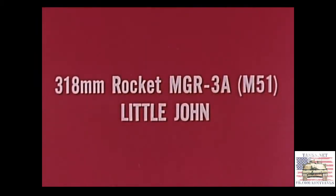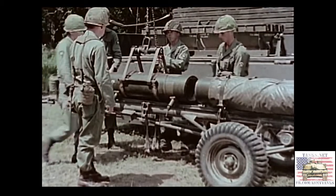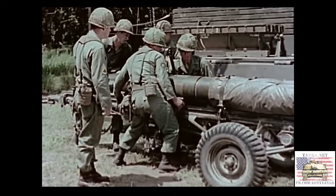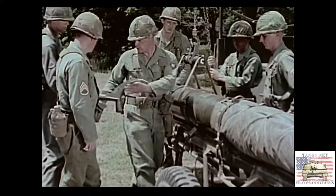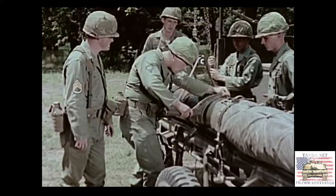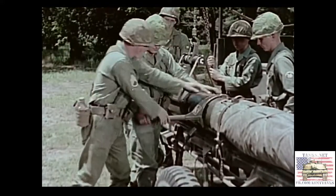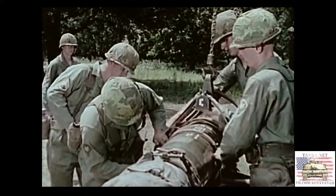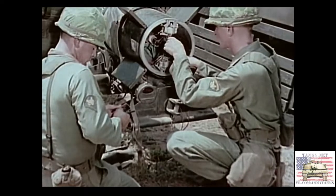The 318mm rocket MGR-3 Alpha, called Little John, is a simple, reliable, lightweight, general support, surface-to-surface, solid propellant rocket system. Little John carries a 260-pound warhead, either conventional or nuclear. The warhead is mated to the rocket motor section, and the complete round receives detailed inspection and electrical checkout in the assembly area.